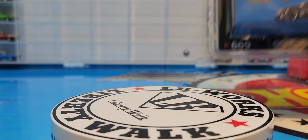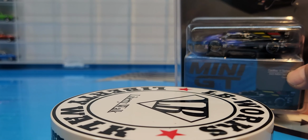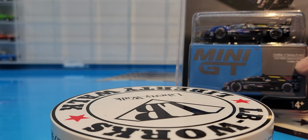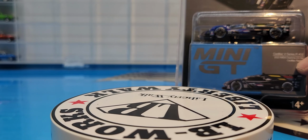Okay, so I figured what we're going to do is start off with the Mini GT. We'll get the trusty scissors working and keep them working for a while. So we'll start off with this guy here, the Cadillac V Series R. This is the 2023 IMSA Daytona 24 Hours.